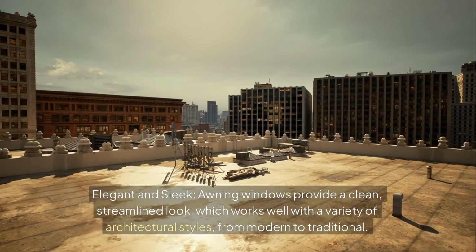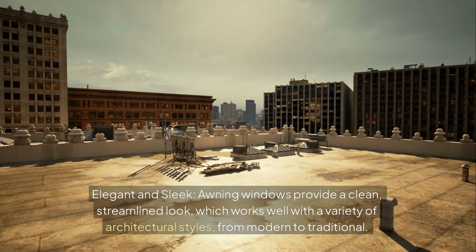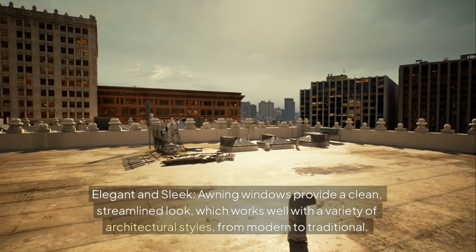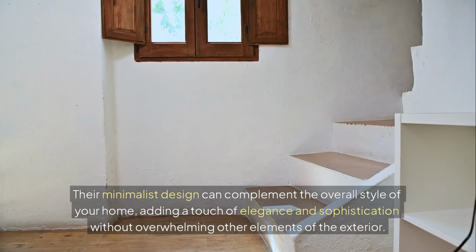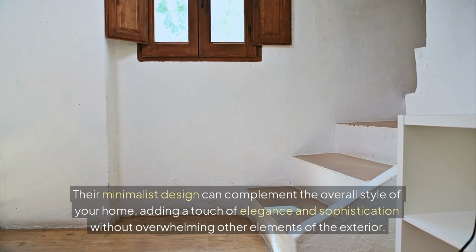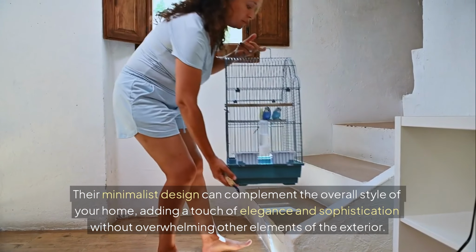Elegant and sleek, awning windows provide a clean, streamlined look, which works well with a variety of architectural styles, from modern to traditional. Their minimalist design can complement the overall style of your home, adding a touch of elegance and sophistication without overwhelming other elements of the exterior.